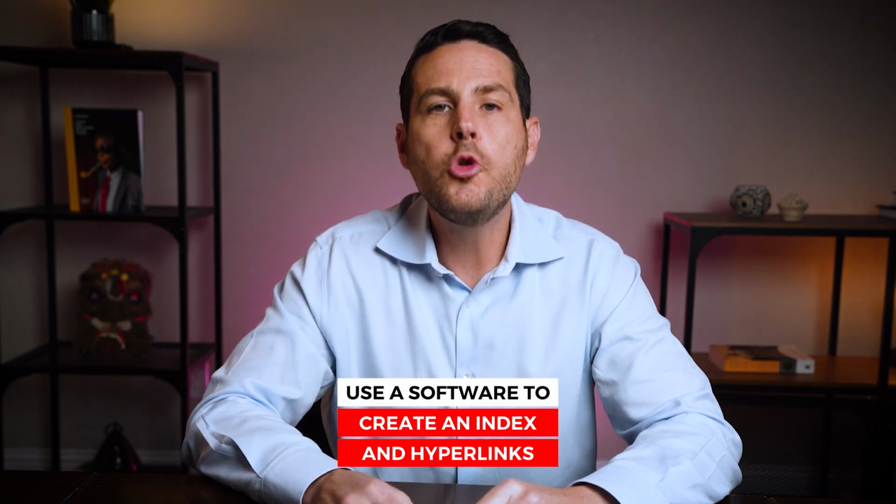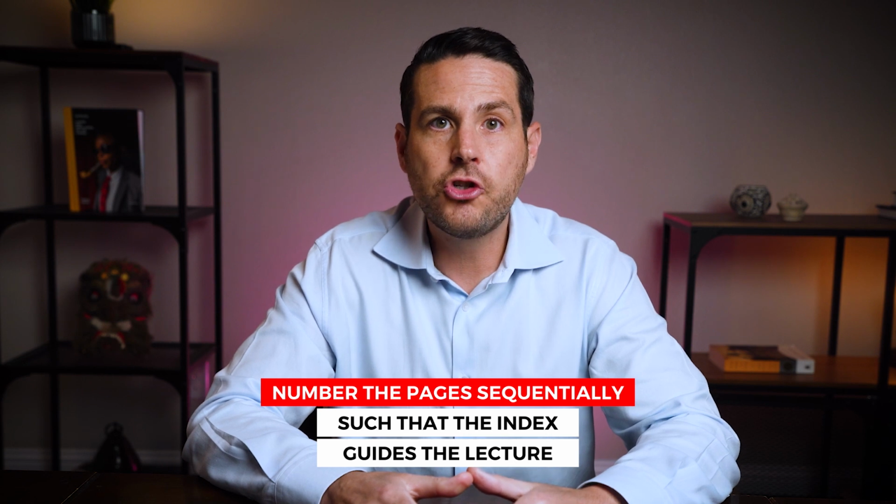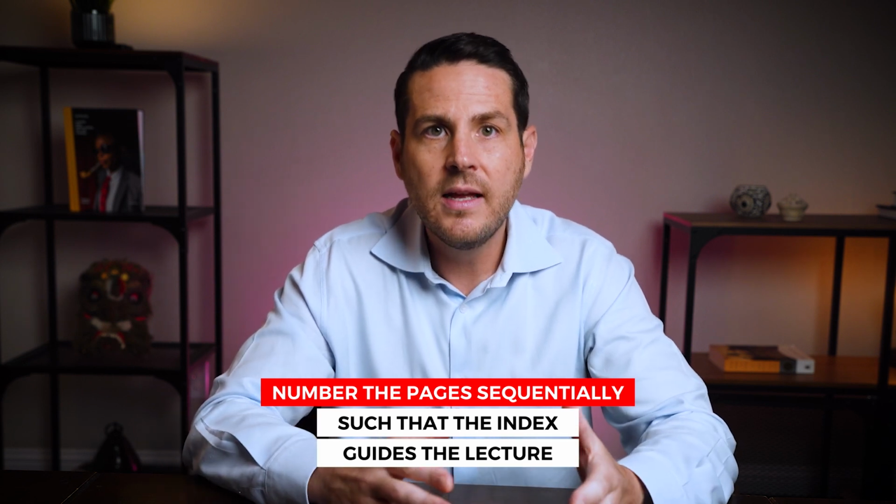them all clearly. You should also number the pages of this PDF sequentially, such that the index shows you on which page in the broader packet a given item begins. This makes it much easier for the officer to manage the information.